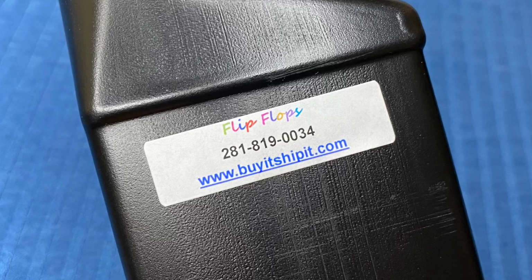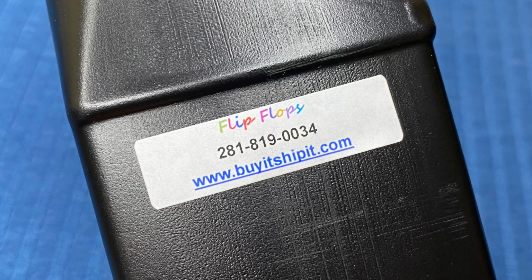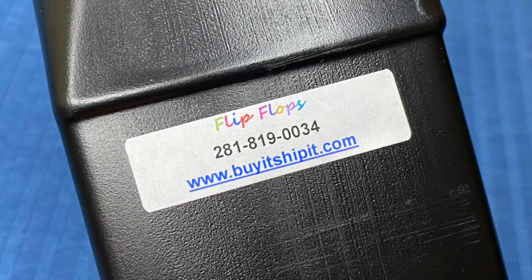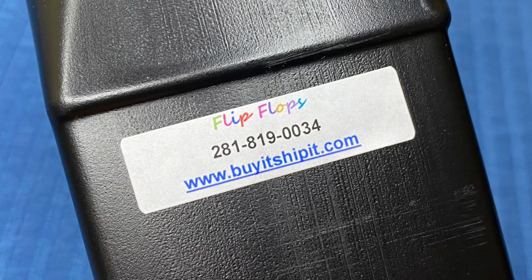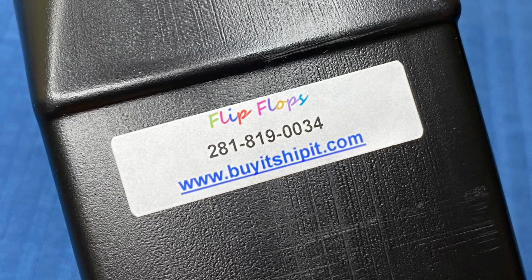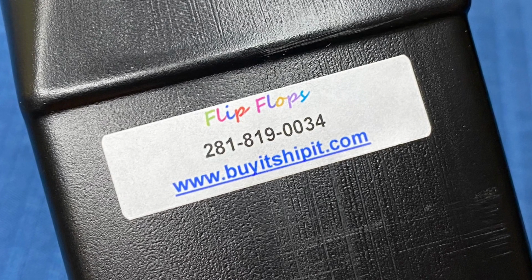Next one I have is called Flip Flops. This one came with great reviews. For me, it was just okay. It just has like a suntan oil, sunscreen, coconut, pineapple kind of fragrance to it, like a pool day smell. But for me, it was just okay.